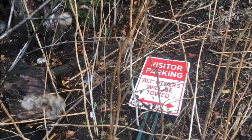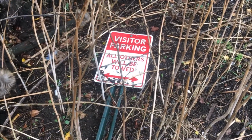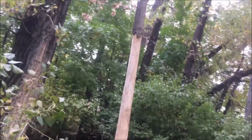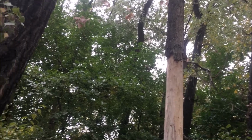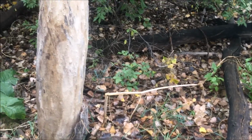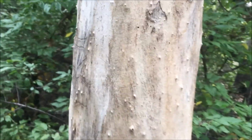Looking for the signs, you know, just looking for the signs. All the Sasquatch signs. It's kind of weird, all the bark is pulled off of this tree here. It's pretty darn high up. About 10 feet up. You can see it got pulled off before the leaves fell, but kind of a weird look to the tree. That's cool.